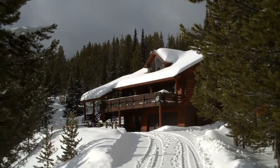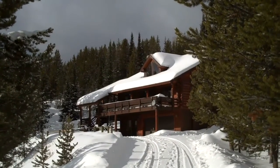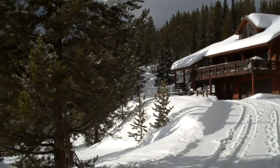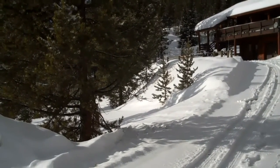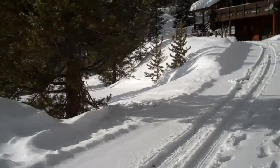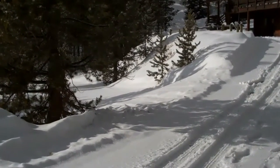Picking up at 16 Sioux Road in the Cascade subdivision, Big Sky, Montana. Right here to the left of the driveway, you're looking at groomed ski access to the White Otter Lift. Zoom in on that a little bit.